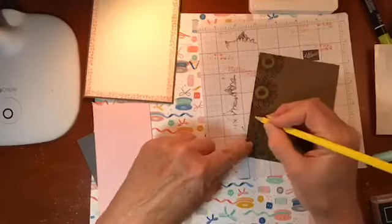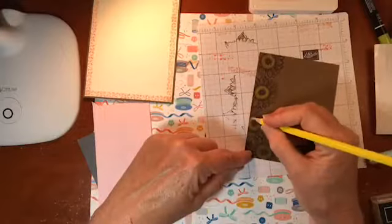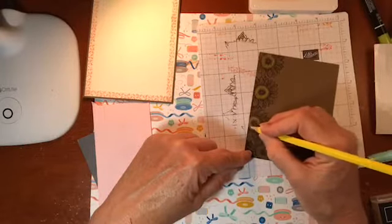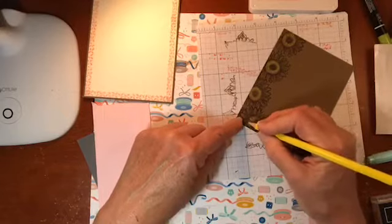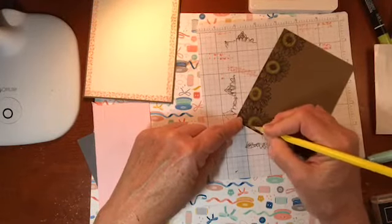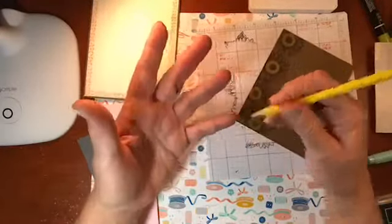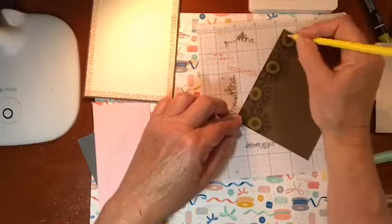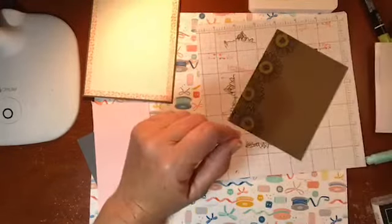Isn't that cute? So this is not a Stampin' Up! yellow pencil. I have a variety of pencils. I don't even know what this is. It's a watercolor pencil that I bought years and years ago, big set. But if I could find my Stampin' Up! one, I have a Pineapple Punch one, it would be working exactly the same. And you can cover as much of that center as you want to.